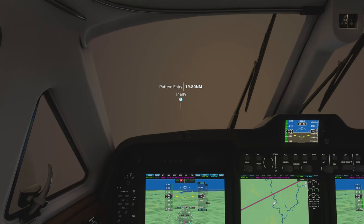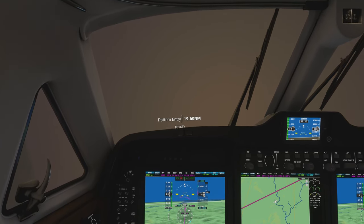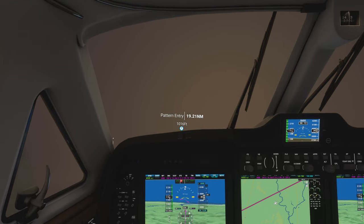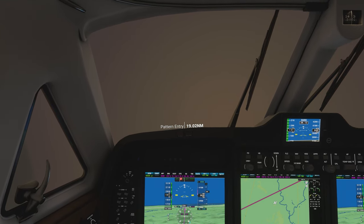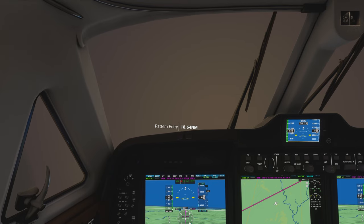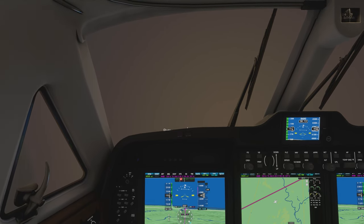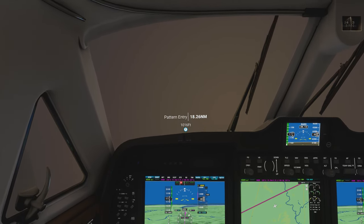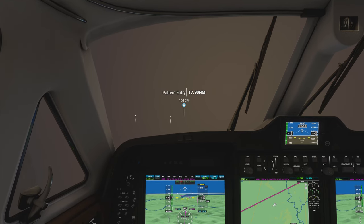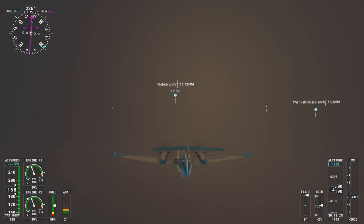Because of the haze, maybe we're too far away. But I know it's in this direction. Okay, good. Looks like we're continuing to slow down. That's good. We're going to need to slow down even more fairly quickly. I'm going to drop throttle a bit more. Still can't tell where we're supposed to enter the pattern. Can't see anything from the outside view.